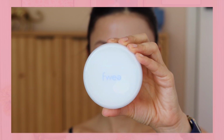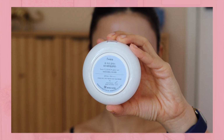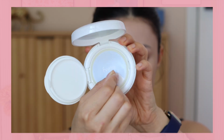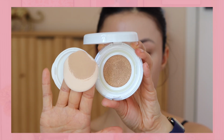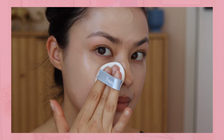And this is definitely the glass skin version of the cushion. By saying that, I mean there's a bit of a shininess to this, a bit of dewiness to this, and it has a bit of a moisturizing property to it. So this is really oriented towards people who have dry skin tones or someone who wants more of that glowy complexion. Now going back to the actual shade of this, I found that this seemed to blend onto my skin a little bit nicer than the suede version.